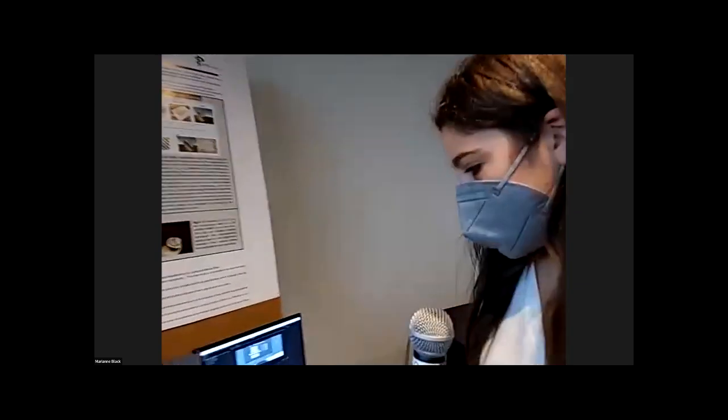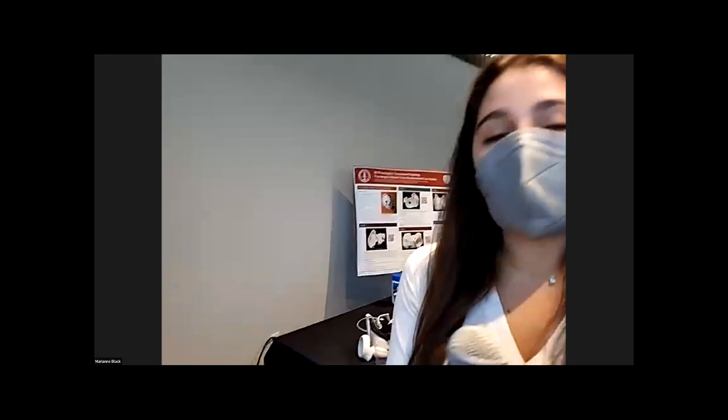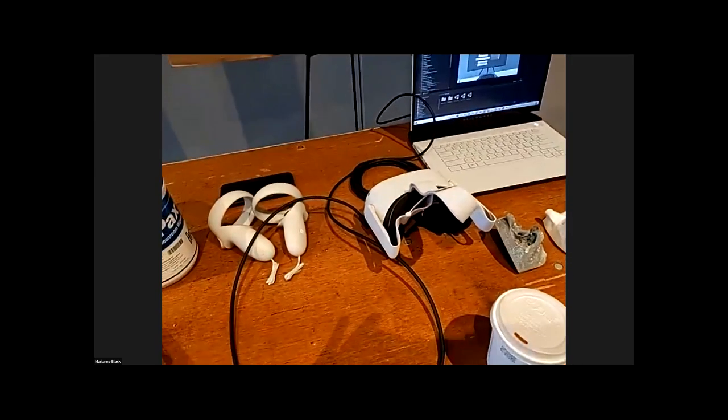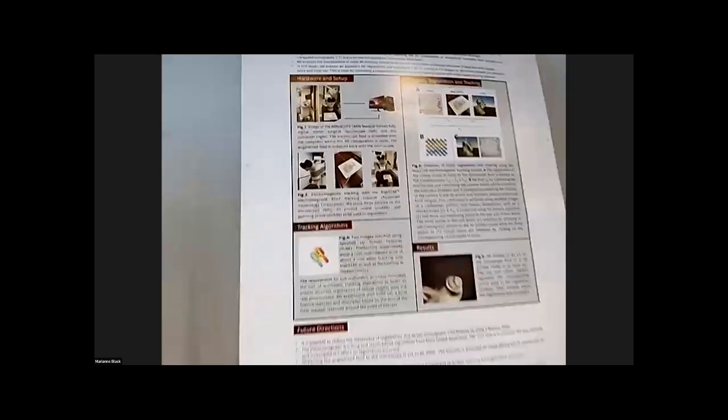Very cool. So what type of technology are you using? Are you using the HoloLens? This isn't the HoloLens here. No. So today I'm using an Oculus. What I'm demoing today is not exactly my project, but it's a side project that was done in the lab.